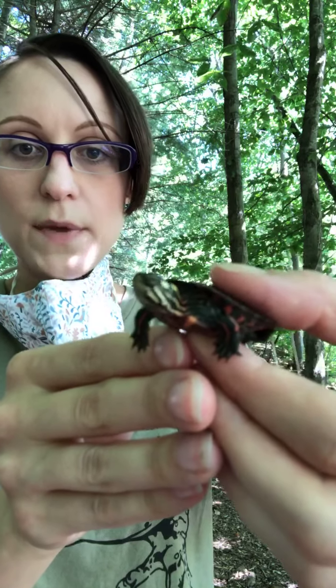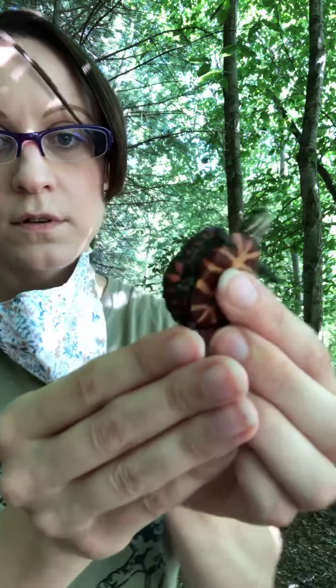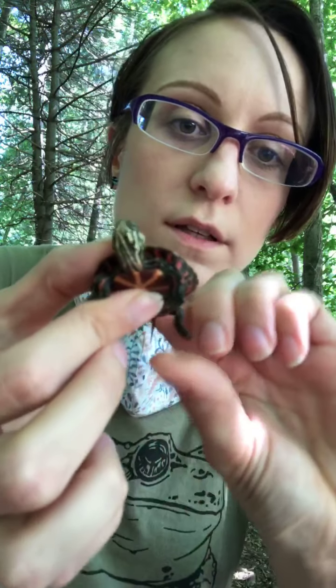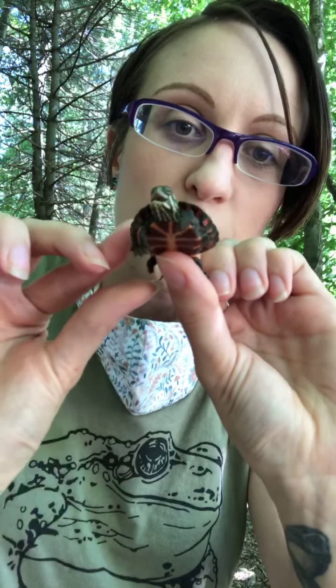So this is our baby painted turtle. Isn't he beautiful? I can try to show you his beautiful orange markings there. He's not really in focus. Oh, he opened his mouth for you guys.